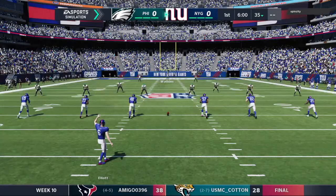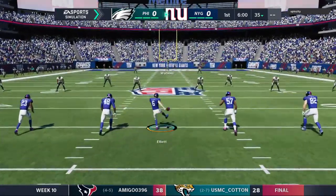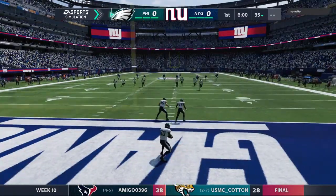Jake Elliott set to kick off. The shadow is starting to get a bit longer. Week 10 of the NFL season is here, and we're underway on EA Sports.